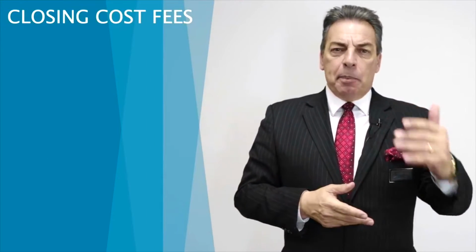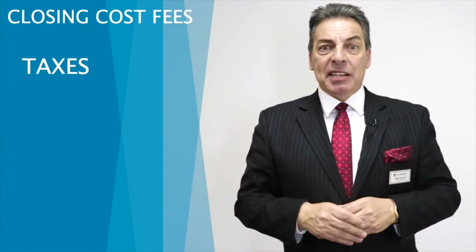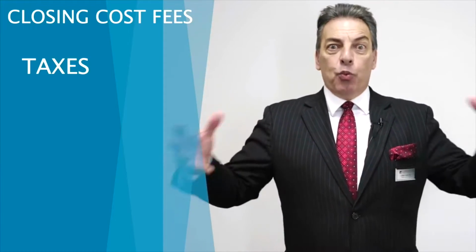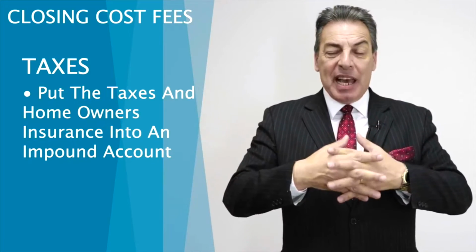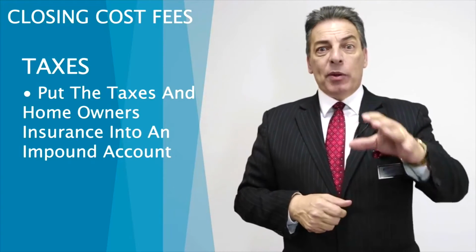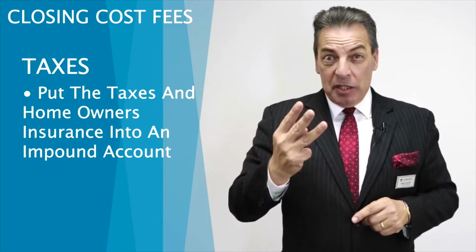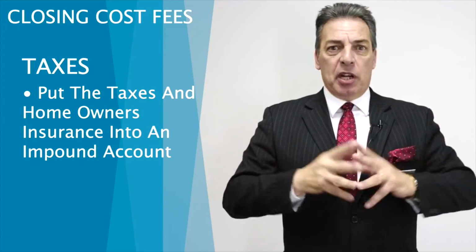Now, on top of the fees, there are other costs. What are they? Well, depends on what month of the year, depends on how many months' taxes we need to get so that we put them in together in an impound account so your payment, you make one payment, includes your taxes and your insurance. When we start the loan, basically you're going to pay 1 year's and 3 months homeowner's insurance up front.